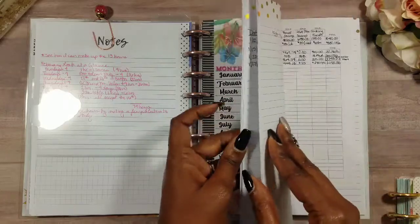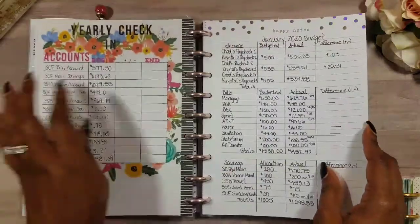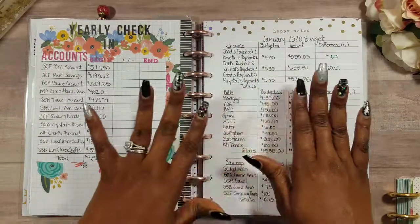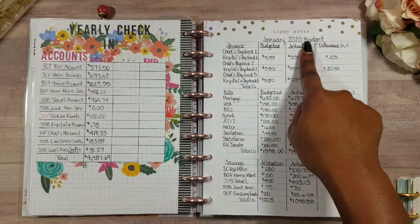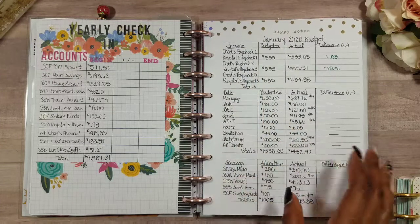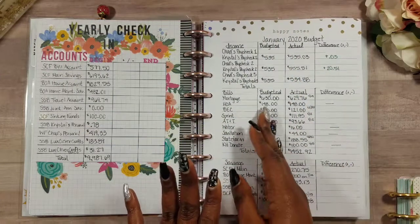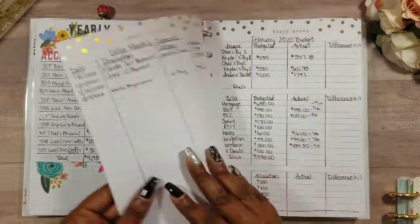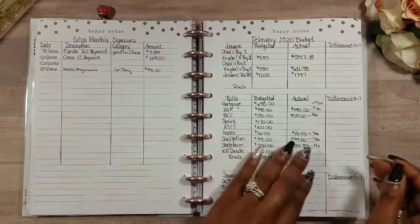And so what I'm going to do is go ahead and show you what I've been doing for the month. So this is what I've been doing. It is very, very simple. January 2020 budget: income, bills, savings. The actual, the budgeted, the difference. That's all I've been doing, very straightforward. And then on the back, extra monthly expenses.